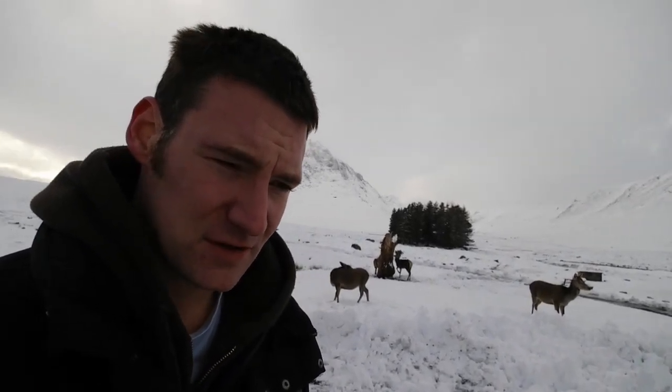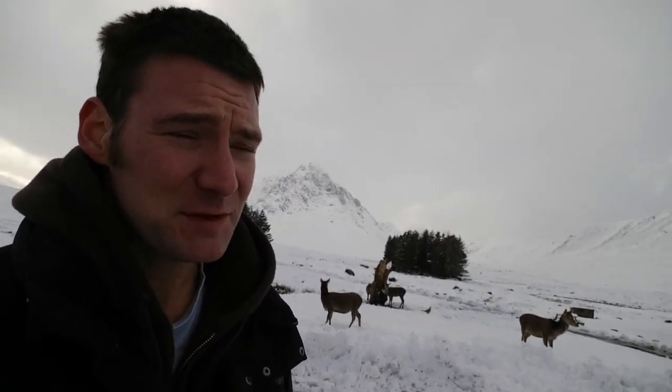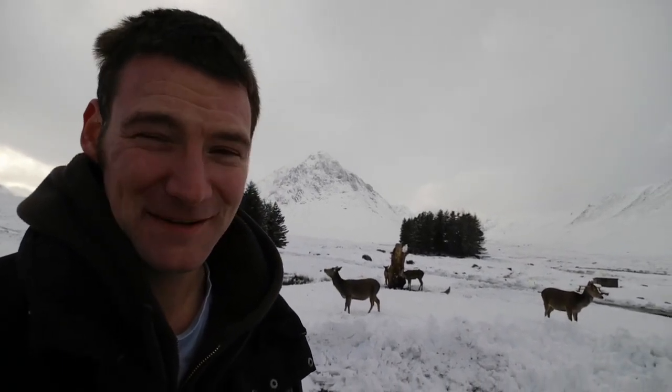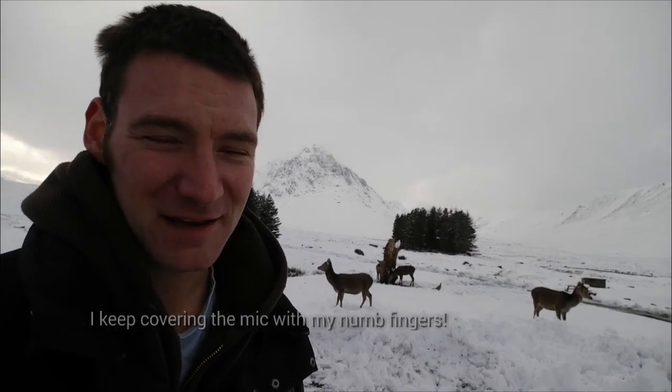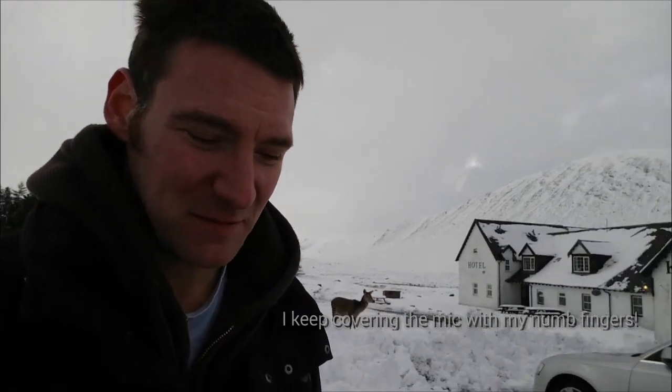And then we did the 125 miles up into the West Highlands of Scotland, which I have to say is absolutely gorgeous. Beautiful place, especially when everything's covered in snow. It makes it more bright and a bit more beautiful in my opinion.